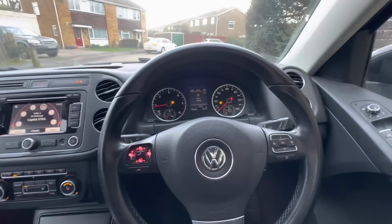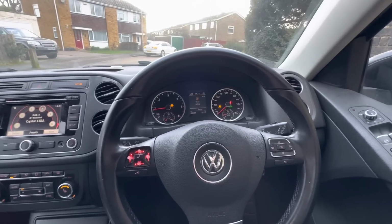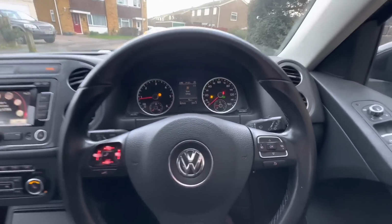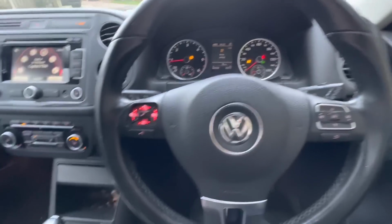And then, of course, when I take it into the yard, we'll plug it in and see what sort of faults it comes up with. See how we're doing today. I know we're going out for dinner tonight, but if I get time today, I'll do it today.